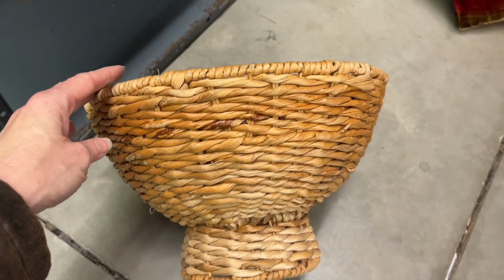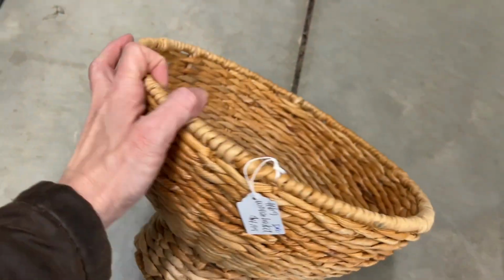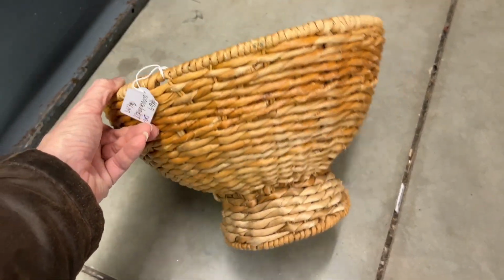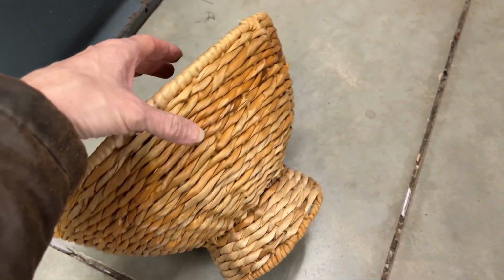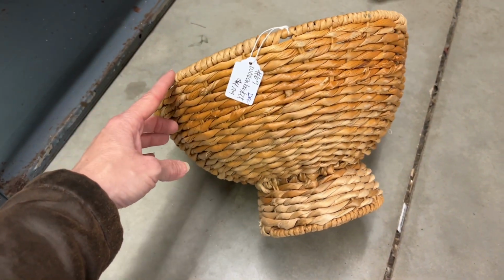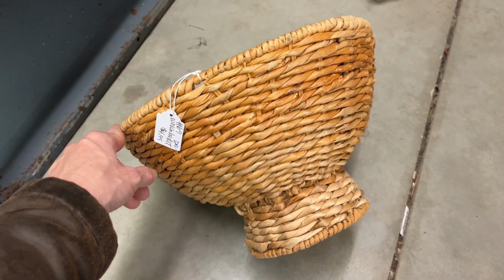And then I'm looking at this basket. I like that it's raised. It's $5. Just not sure if it's the color. It might be a little too golden for me. I know I can bleach it. I know, but that's just another thing to put on my to-do list. And the question is, will I ever actually get to it?